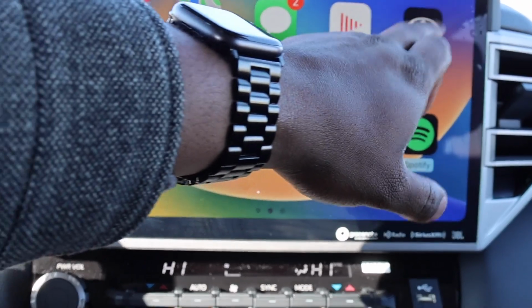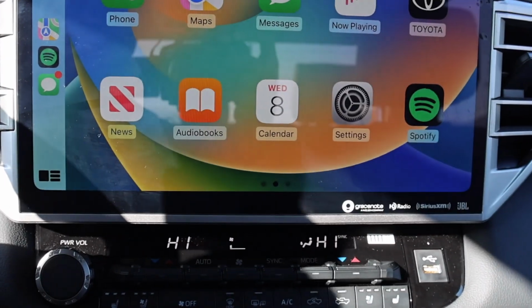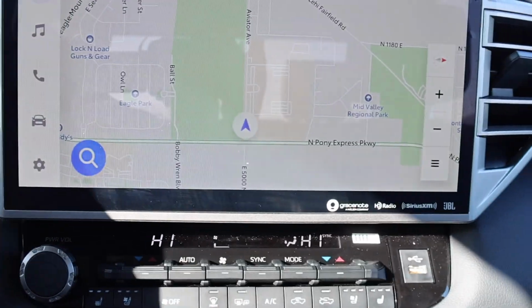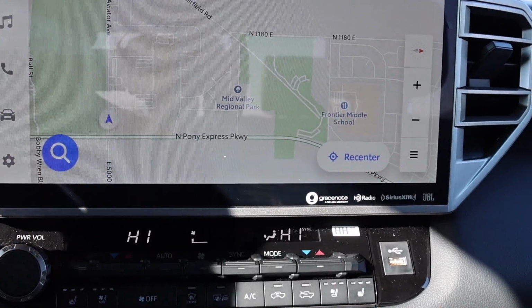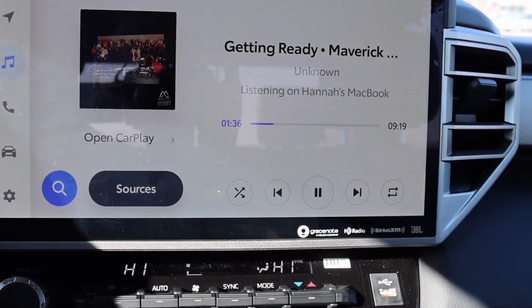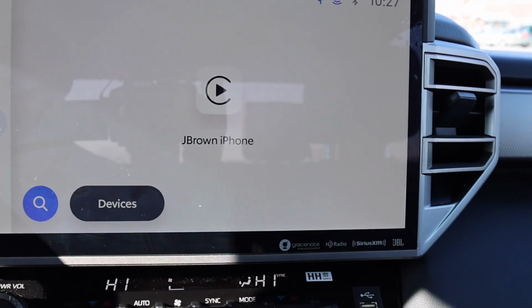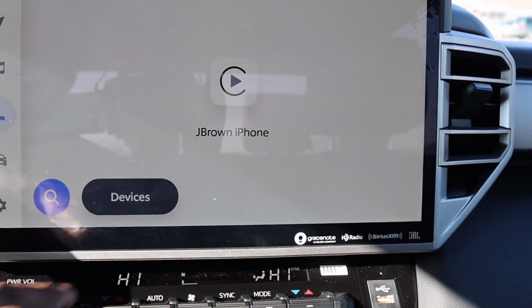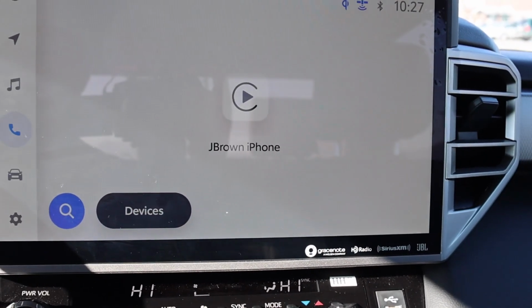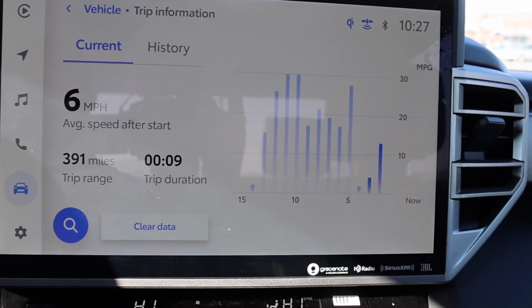If you hit this button here, this will take you back to Toyota's main screen here, and this will take you back to the Apple CarPlay. So it's really easy to use. And of course, this is your navigation here, and you have your audio. And then as far as some of your phone features go, if you guys have your phone connected, obviously you can put your contacts in. You have different devices that you can also have in here too. And then here is some of the trip information.